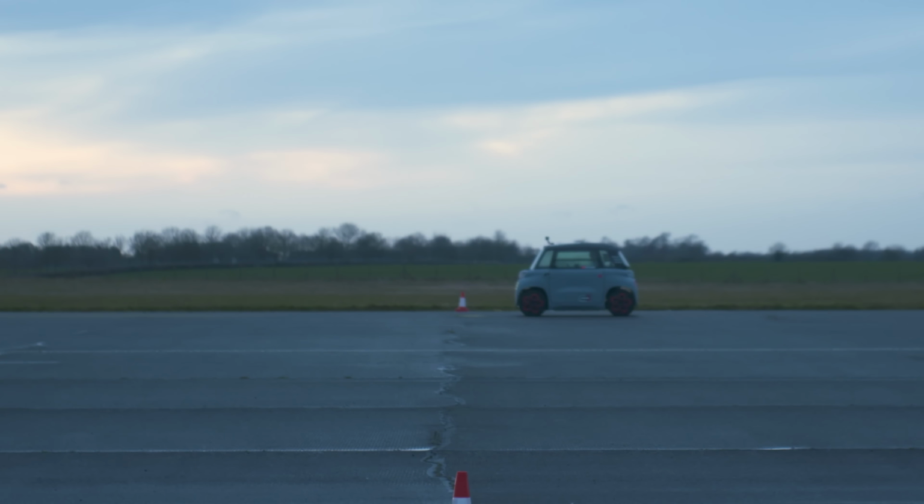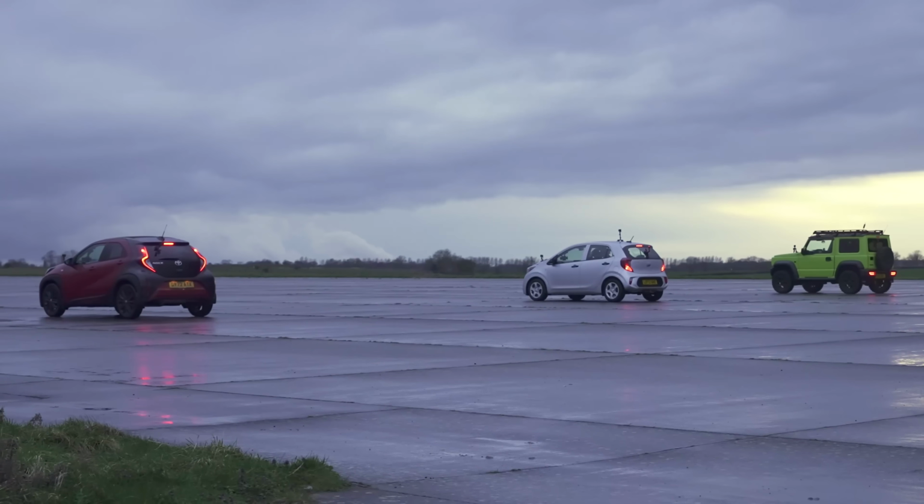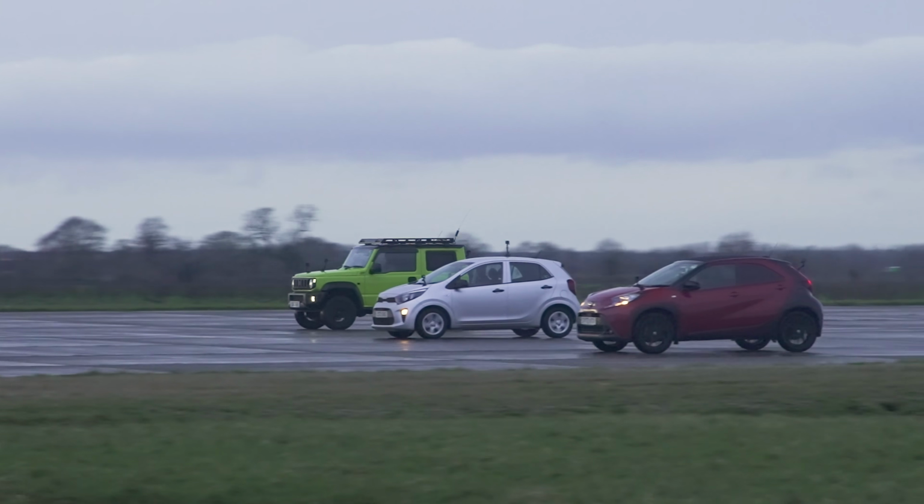Right, now we're going to have a rolling race. What we're going to do for this is get up to 30 miles an hour and we'll have the cars in second gear, then we'll race to the half mile. However, we've actually got the Ami positioned on the quarter mile, and when I count in the other cars and say go, then the Ami will start going as well, and we'll see which of these cars reaches the half mile marker first. Okay, everyone get level.